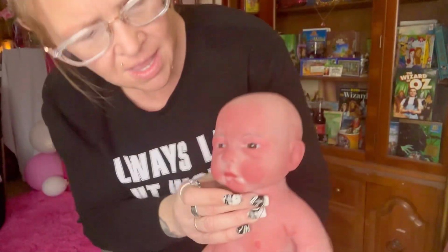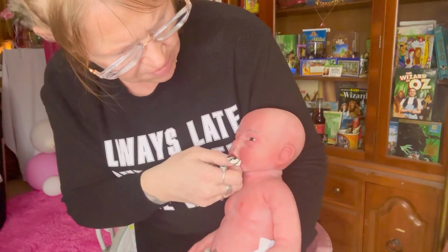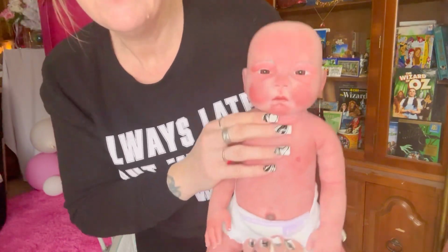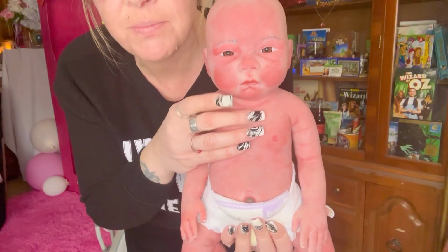This is just the KY jelly. Let me see if I can get that out. No, I don't want to do that. I'm selling this baby. I can't use my fingers to lick that. Okay, I got it off there. That's just the KY jelly to put the nooks in.